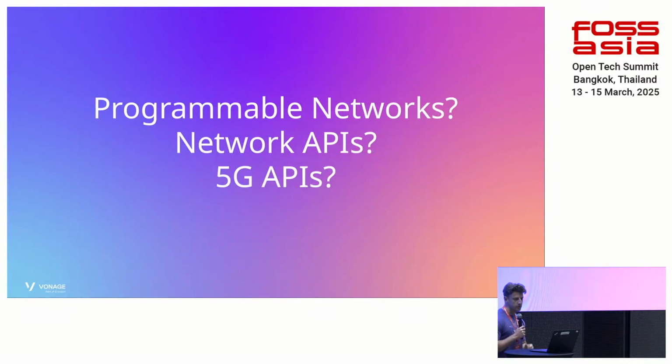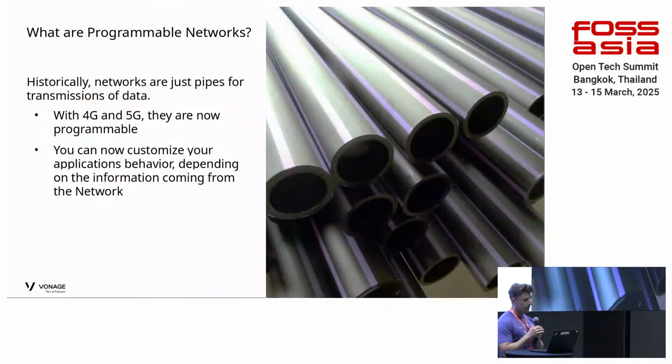So I mentioned programmable networks, network APIs, 5G APIs. What does this all mean? Up until now, the networks have been kind of just like a pipe for data, right? It's getting the information from your application to the network, storing the information on the network, getting it back. But now with 4G and 5G networks, we can program those pipes. So we can actually get information from the data inside and then use it to change how your application works.